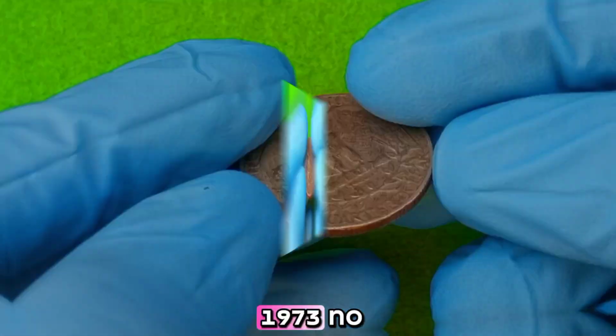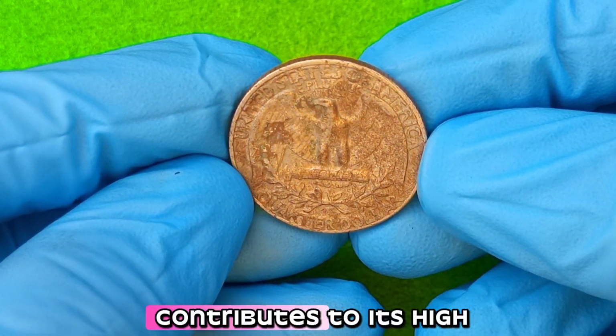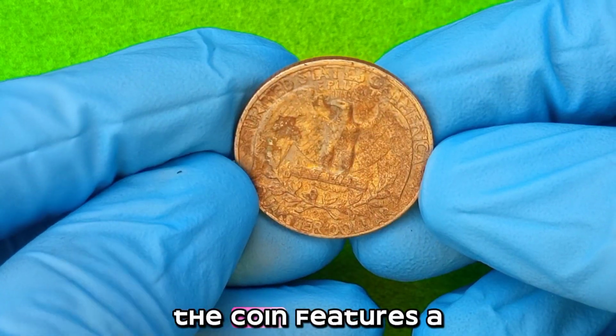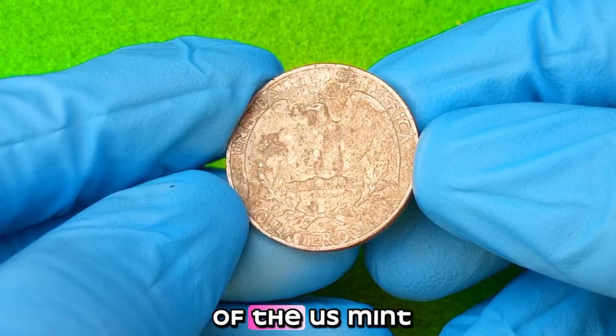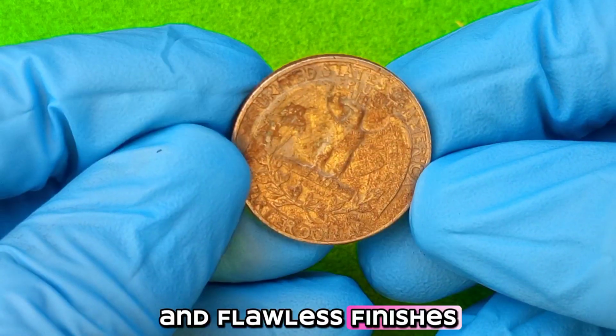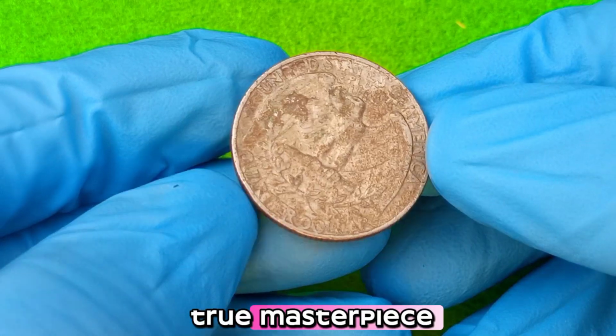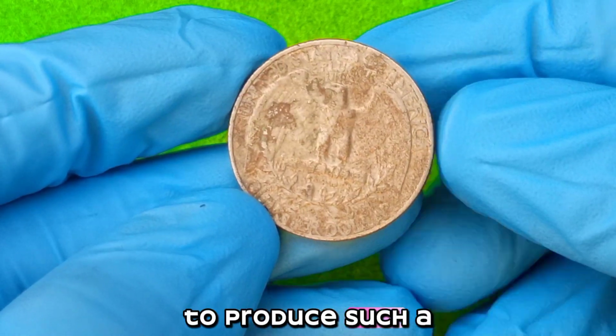The design of the 1973 NO. Mint Quarter Dollar is another factor that contributes to its high value. The coin features a unique obverse and reverse design that showcases the artistry of the US Mint. The intricate details, sharp strikes, and flawless finishes make this coin a true masterpiece. Collectors are drawn to its beauty and the skill required to produce such a stunning piece.